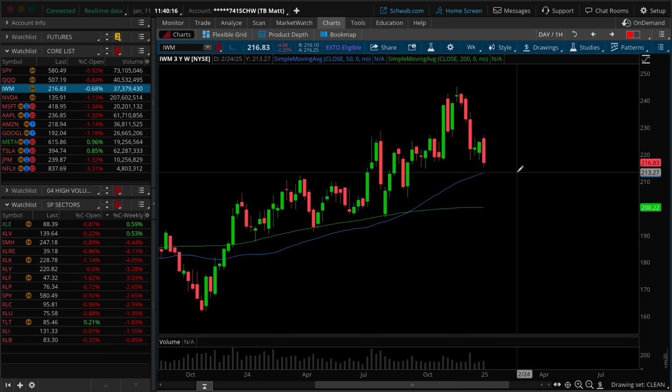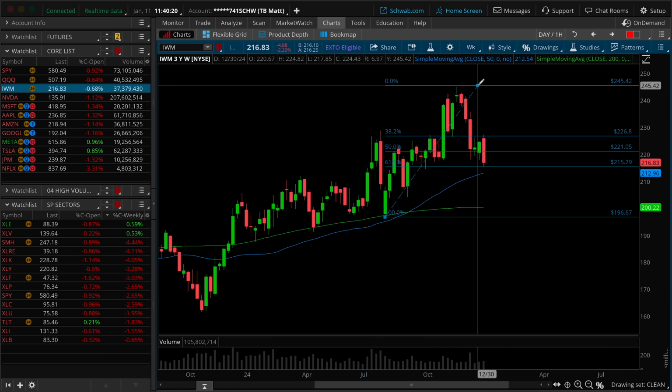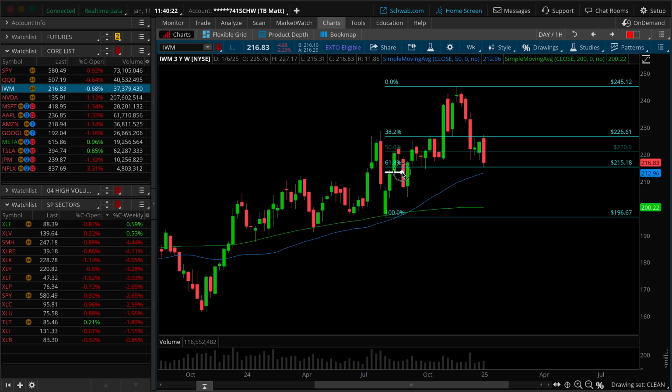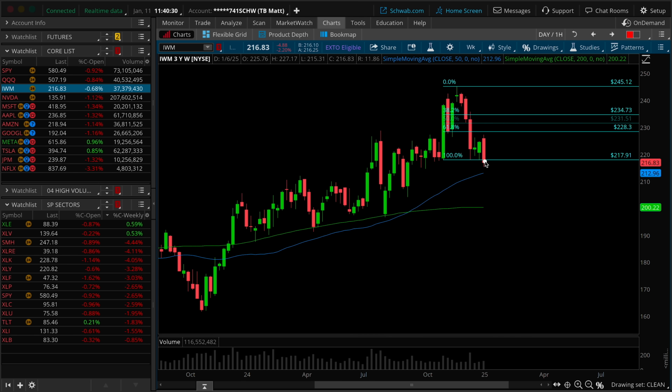On the weekly chart, not looking good. If we take a look here through the lens of Fibonacci from the August 5th low to the most recent high at the 61.8, remember in both of the other indices, we were still over the 38.2. Obviously, if you come in from the election gap up candle low to the high, we're underneath the 100% retracement. So is it bearish? The answer is absolutely here on the IWM weekly.